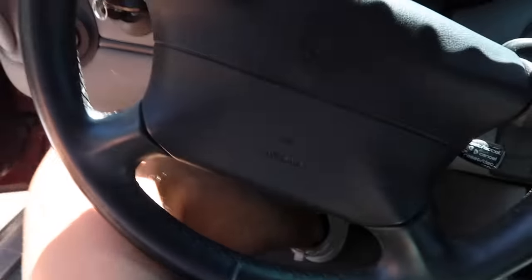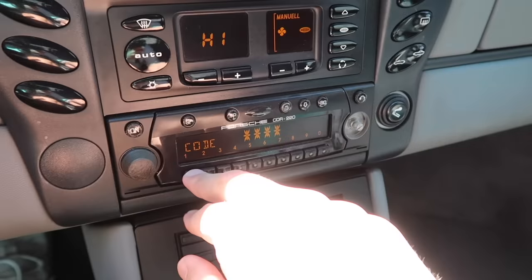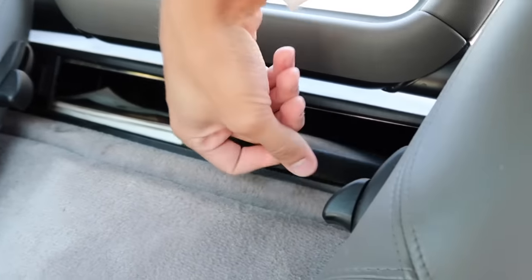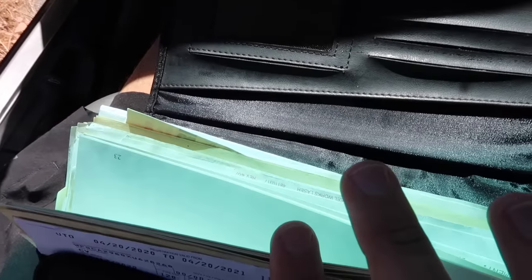Okay, coming inside, this is gonna be my cabin for the next 13 hours. Oh no, I need to get the radio code from Porsche. Every time the battery dies for a long period of time, you have to insert a code, and that is in the owner's manual. Oh shoot! I didn't look in here. No way, guys. Last video, I never looked in here. I didn't think anything was in here. No way. Service documents. Holy.